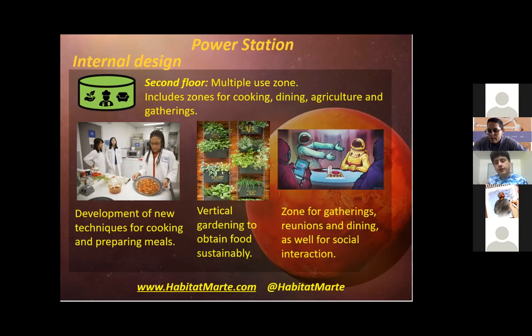As well, this floor is considered to have a specific zone for special gatherings, reunions, dining, as well as social interaction. This is very important for astronauts to keep morale high, as well as to have good relationships between them and the other astronauts that will be located in the Mars station.